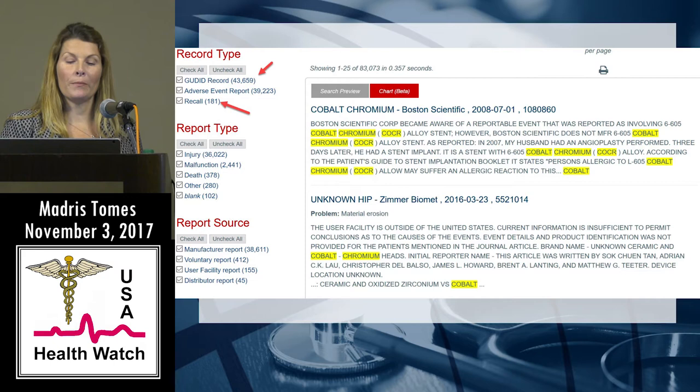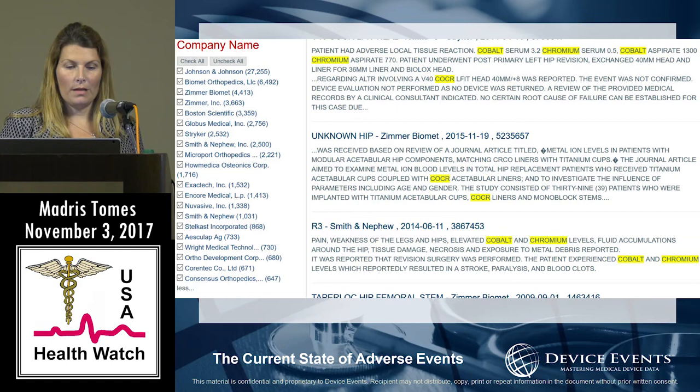And now I wanted to show, someone had asked earlier, how do I know if it's in my device? This shows the company names that make these. And a device doesn't exist in the adverse event system until it's been reported as a problem. So if it's a brand new product, there may not be any data on it yet, but certainly there are about 65,000 reports every month coming in.